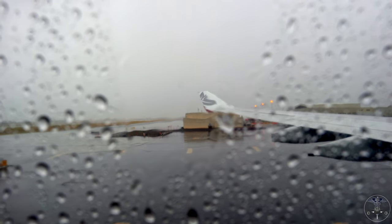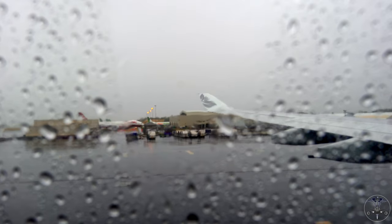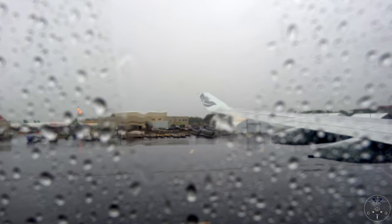Southwest 6001, taxi via Bravo, Sierra, hold short of runway 26 right. Bravo, Sierra, hold short 26 right for Southwest 6001.